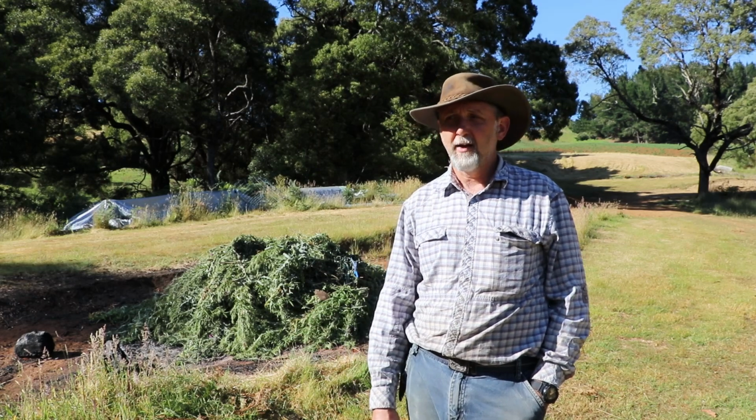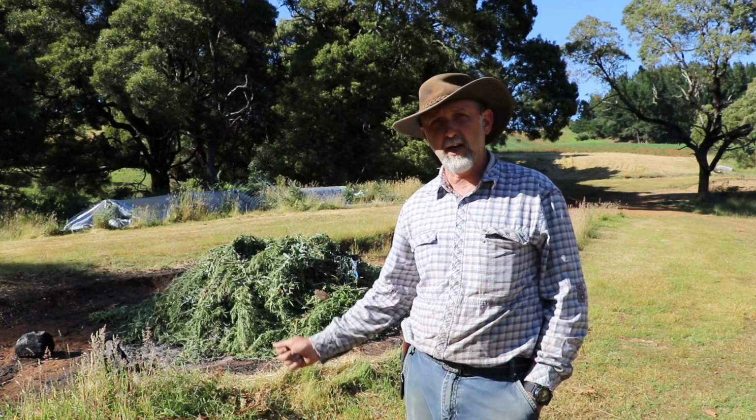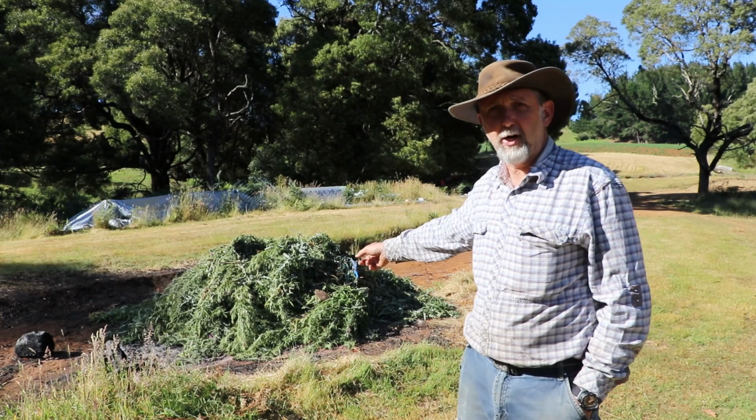So yesterday I actually had the machete. Some I pulled, but the majority I just chopped off at ground level with the machete, threw them in the back of the car. And that's the pile right there.